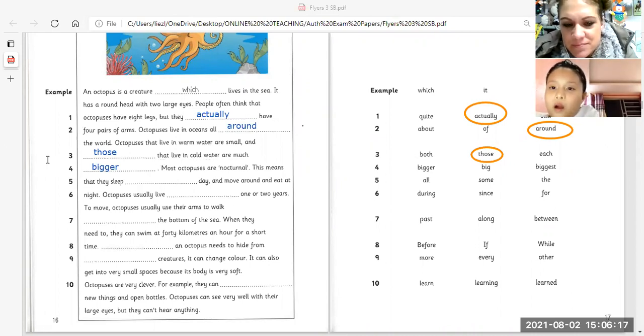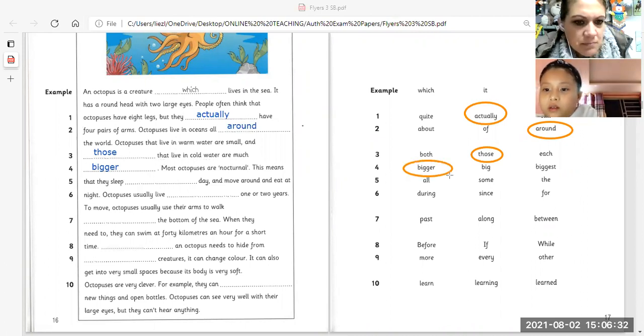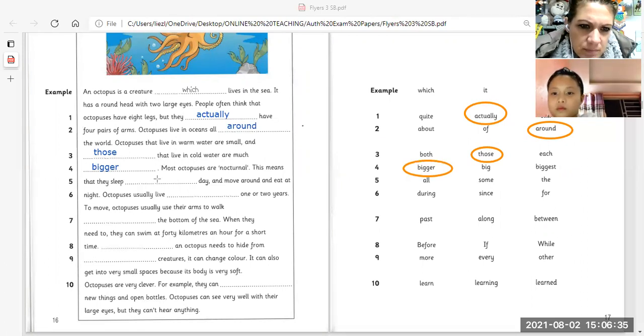Most octopuses are nocturnal. This means that they sleep all day. All day, good. And move around and eat at night.